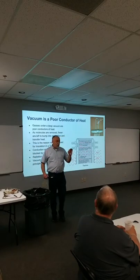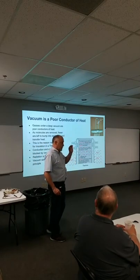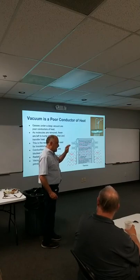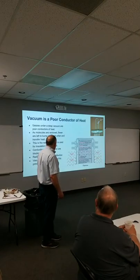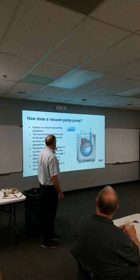If you look at a lot of these new bottles you get, like the drinking silver stainless steel ones, they keep that on like a 1/16 of an inch around the rim because they want to keep that conduction down to a minimum. Right? So vacuum's a poor conductor of heat. All right. So how does the vacuum pump?